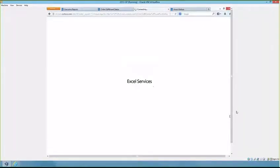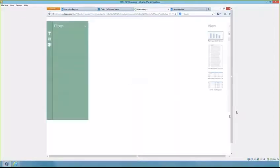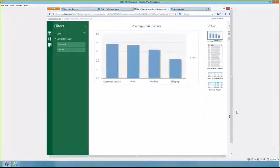But this is Excel services, so just for those who are not aware of SharePoint 2013, one of the new features in SharePoint 2013 is the Office Web Apps component. It's also called the Web Access component. So you will hear both OWA and WAC being used interchangeably for this. So the idea is to be able to display Office documents in the browser, even if you don't have a client installed on your machine.